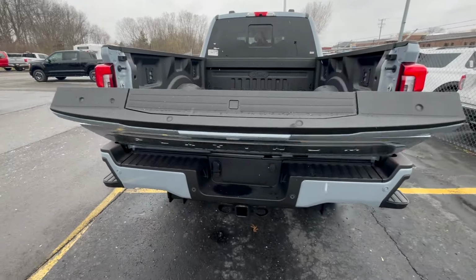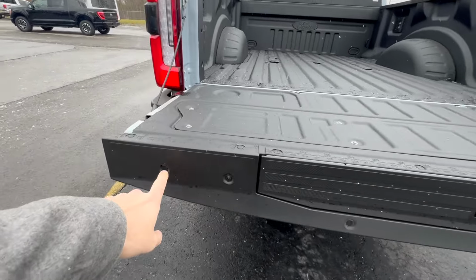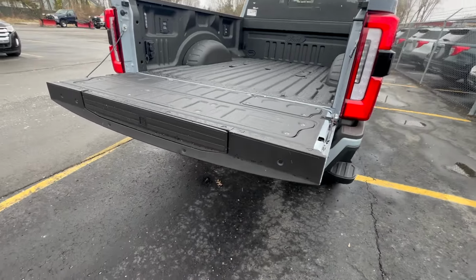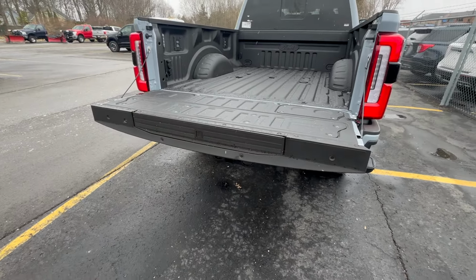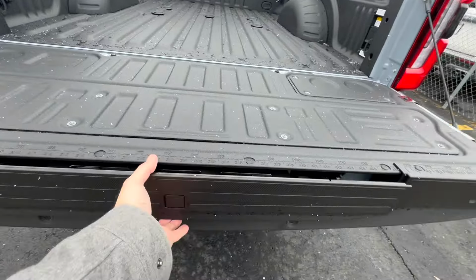Here's another cool feature I should have mentioned earlier in the video that you get on a Platinum and above that you can't get on a Lariat Ultimate. See these sensors and cameras? If you're backing up into a fifth wheel or gooseneck, you've got sensors with your tailgate down to show you how far you are from your trailer. That is a super cool feature if you're using a truck like this for a fifth wheel or a gooseneck. I like that. You can't get that on Lariat Ultimate.